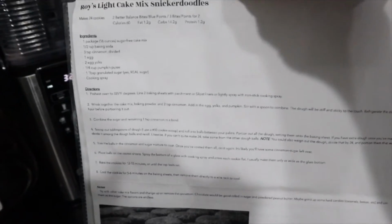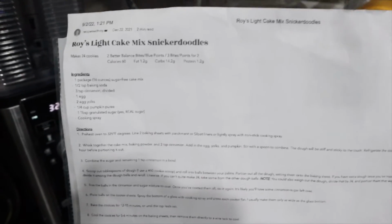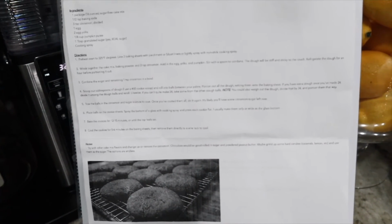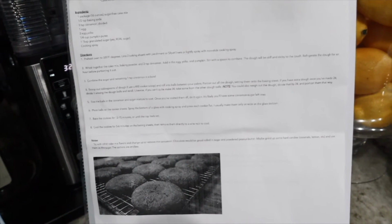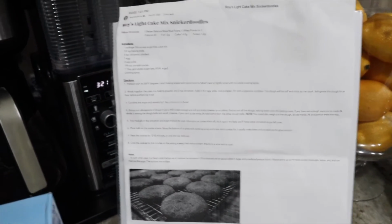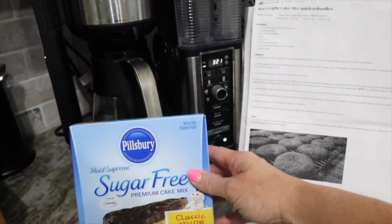Okay, so we are getting ready to make Roy's Light Cake Mix Snickerdoodle cookies. I didn't realize that the batter has to basically sit in the refrigerator for an hour before rolling it out. So we're going to go ahead and get it together and then come back and roll it out and bake it. But it's basically just a package of sugar-free cake mix.